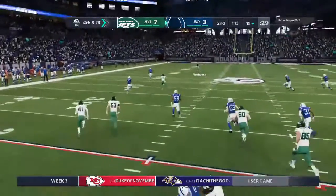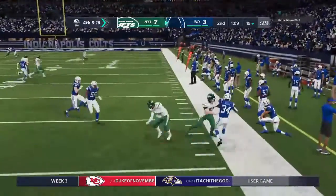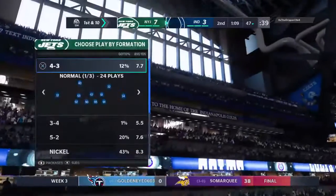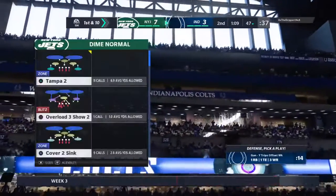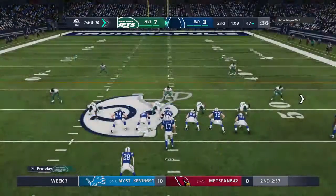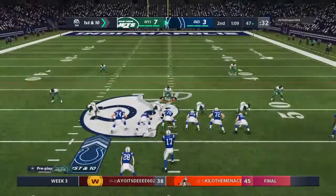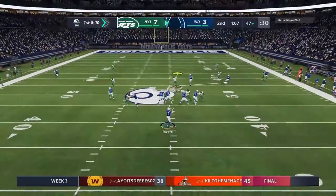On is the punter as he boots this one away. And he's able to get this one out closer to midfield across the 45. It's a 39-yard punt, 8 on the return, and the Colts will go on offense here, first and 10. The Colts come to the line ready to start their next drive. They've shown precious little here offensively thus far as they try again with a first down now.